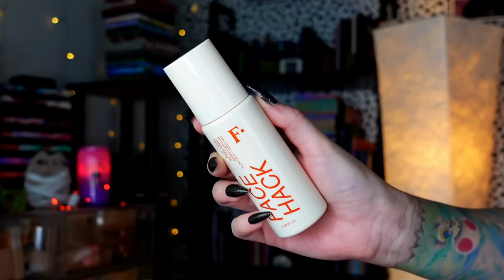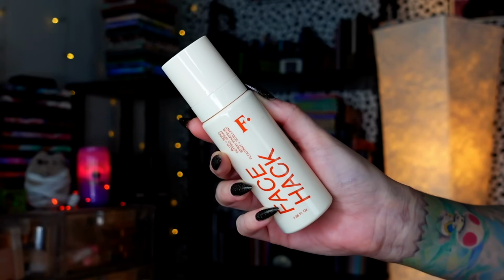Moving on, Freck sent me their new setting spray, the Face Hack Setting Spray. I've really enjoyed this. I really like the mist that comes off of this. It's very fine. It's very refreshing. I personally don't use setting spray in the sense of thinking it makes my makeup last longer. I don't really believe in that.